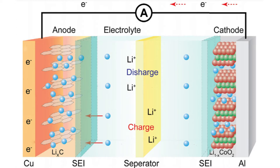If the system was somehow damaged, and the electrolyte layer was no longer there, then all of the lithium ions would go straight to the other side, and that's how a fire starts.